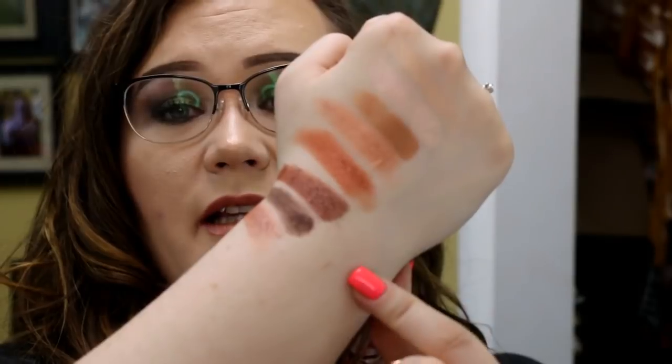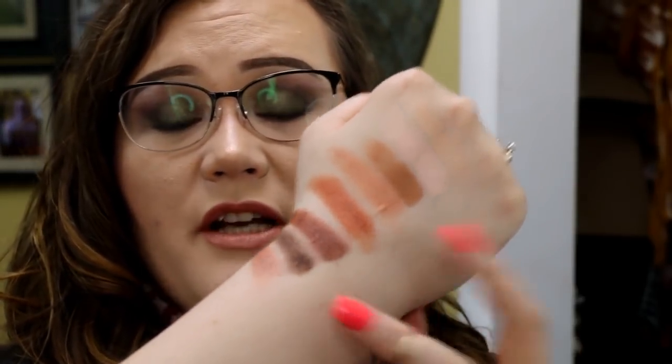I don't know if it's just the texture on my eye, if they don't like to manipulate well, but I manipulated these the same way that I manipulate every other shadow that I ever use. If anything, I gave these way more shots to be a good shadow, and at the end of the day, you guys, you can't deny how much glitter and loose fallout there is. The two matte shades, again, those were beautiful. But as far as needing this palette, no, I don't think you do. This one was a miss for me.